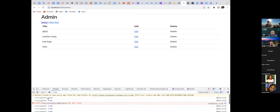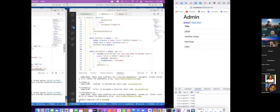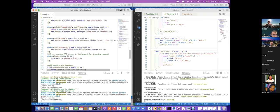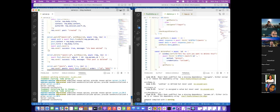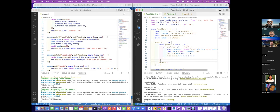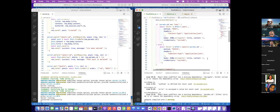Okay, we don't get any errors in the front end, so it must be a problem in the back end. Let's go back to your back end code. We might not be sending something in the front end. No, you are in the right spot. Take me to your patch method. Yep, okay, stop there. Req params ID, save, it's been edited. Okay, I don't see any problems there. Let's look at your front end where you make that fetch in post editor. Scroll down. If post patch body title content include Wayne, you broke it and I don't know where.